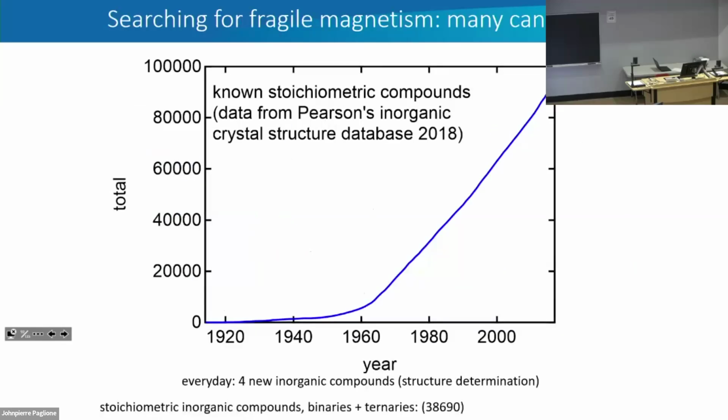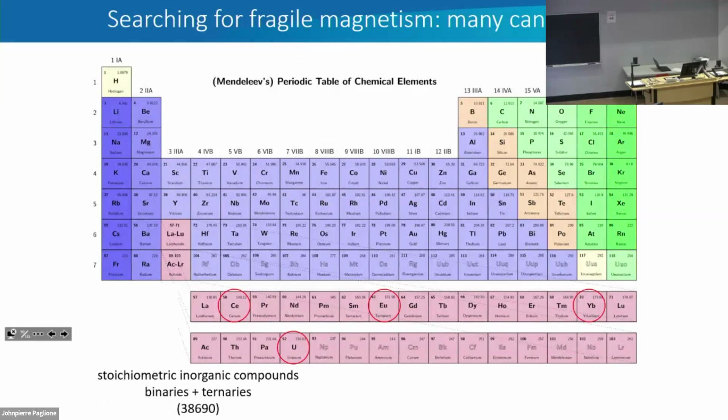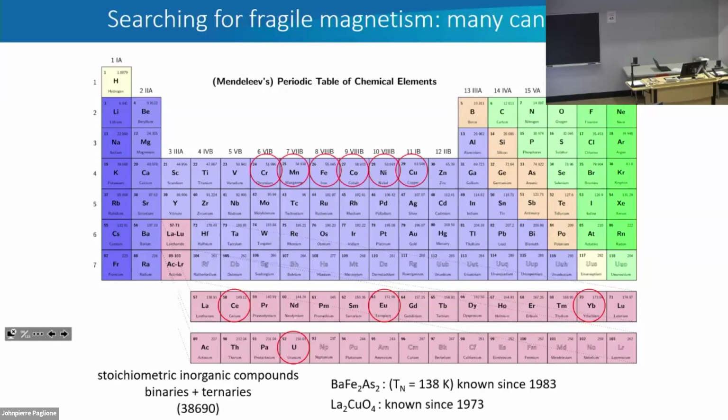And so this is where you go back to the synthesis step, right? We have all of those materials. How do you find the system that might have this quantum tricritical point? So we could look at cerium compounds, uranium compounds. Those are materials that typically have magnetism that you can suppress. They're heavy fermion compounds. You can also look at iron compounds. We know iron-based superconductors have magnetism that can be suppressed, essentially cuprates and nickelates and so on.